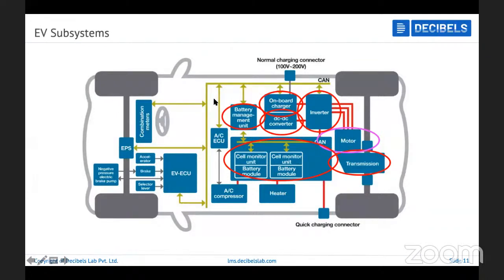So now let's understand some of the subsystems. As I said, today is not about calculations. Today is about understanding subsystems, right? So let's start with some of the subsystems. As everybody knows, there's a transmission, a motor, a motor controller, then a battery pack, an onboard charger and DC-DC converter, and a battery management system. Then there is a heater and a compressor and some other components.